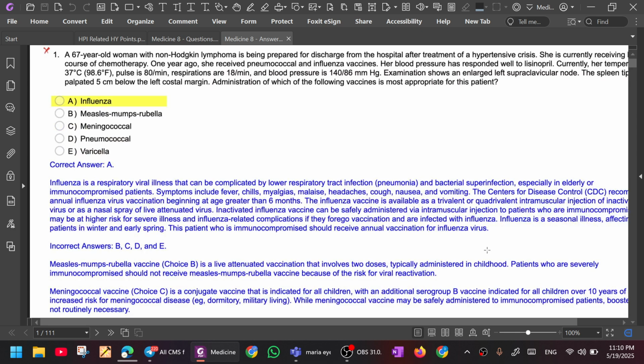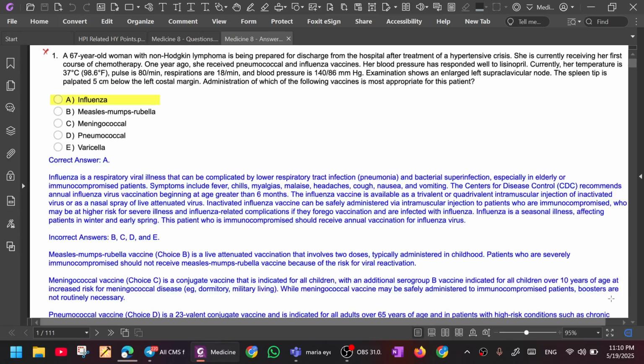Okay. So it's influenza, a respiratory illness that can be complicated by lower respiratory tract infection, pneumonia, bacterial superinfection, especially in old and immunocompromised patients. Symptoms include fever, chills, myalgia, malaise, headache, cough, nausea, vomiting. CDC recommends influenza vaccine beginning at 6 months. Vaccine is available as intramuscular injection of inactivated virus or nasal spray, which is live. Inactivated vaccine can be given intramuscularly to patients who are immunocompromised and at severe risk of influenza-related complications. Influenza is a seasonal illness affecting patients in the winter and early spring. Patients who are immunocompromised should receive annual vaccination with the virus.